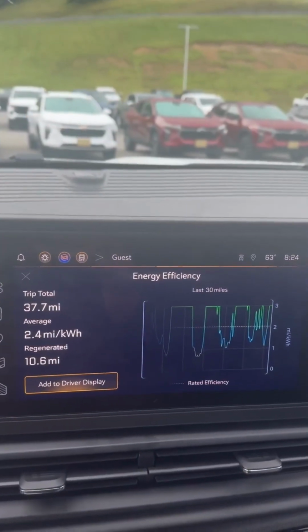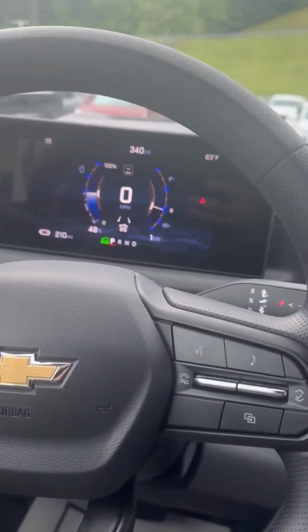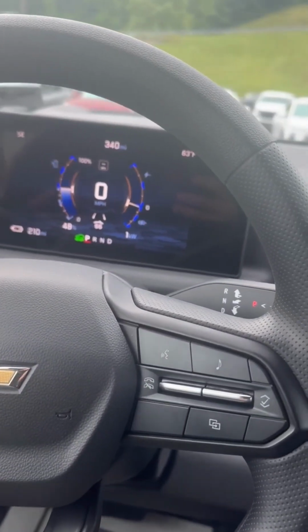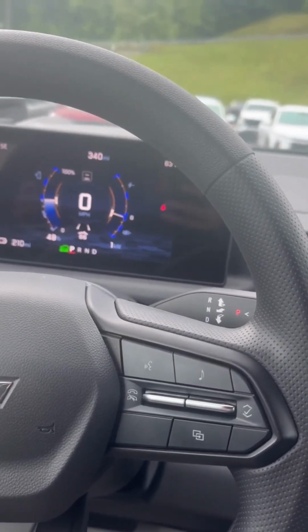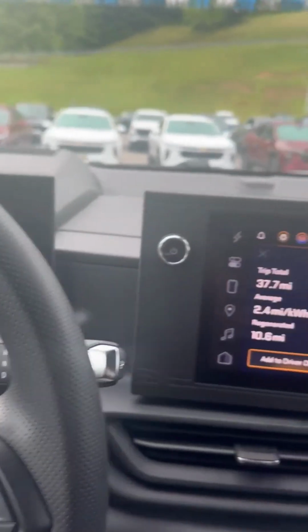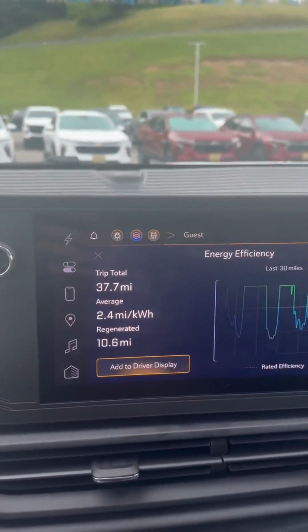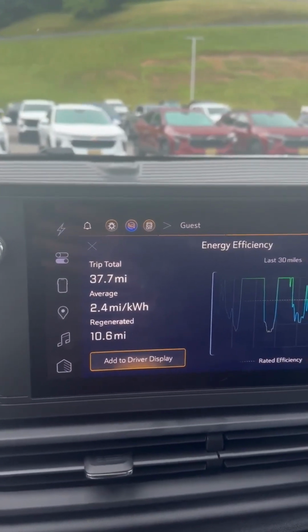All right, I've made it to Flatwoods. I used a little more one pedal driving this morning, drove a little slower, actually just drove the speed limit. The speed limit's 65 miles an hour across Route 19. The speed limit's 70 from 19 to exit 67 here in Flatwoods. So that's where I drove. I drove 65 miles an hour, maybe 66, 70, 71, 72. And you can see what I did with that trip.